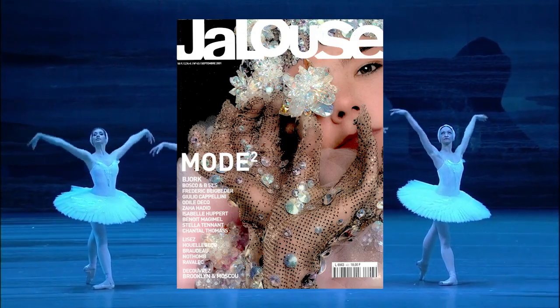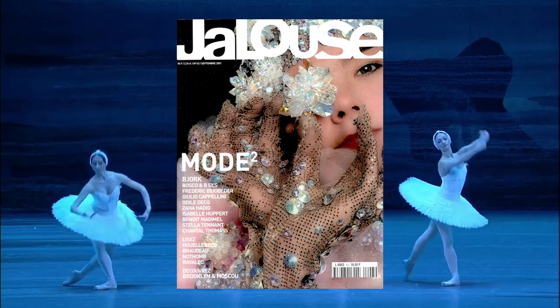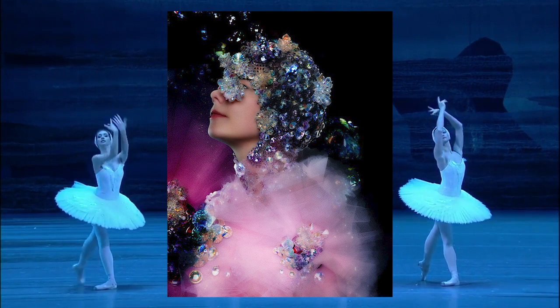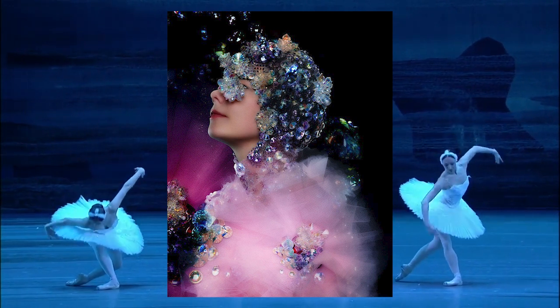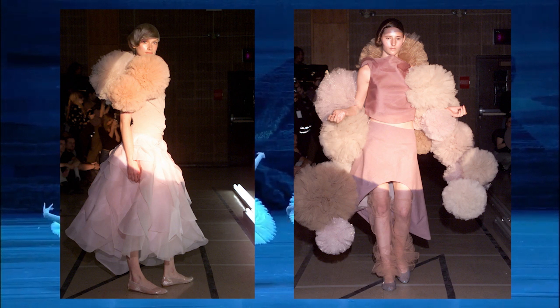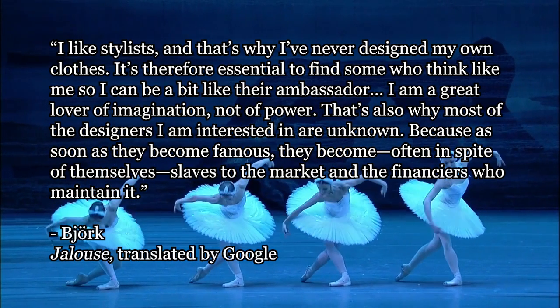As for headpiece. In 2001, Warren Du Preez and Nick Thornton-Jones photographed Björk for Jalouse magazine, where she promoted her album Vespertine. For the shoot, Björk wore a pink tulle outfit with a crystal headpiece that partially covered her face. This outfit was part of As Four's Spring-Summer Ready-to-Wear collection from the same year. When asked about her relationship with the As Four brand, Björk explained, "I like stylists, and that's why I've never designed my own clothes."